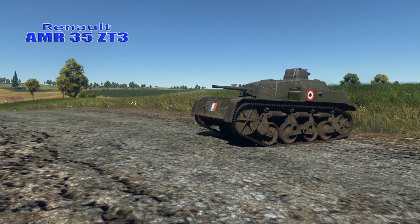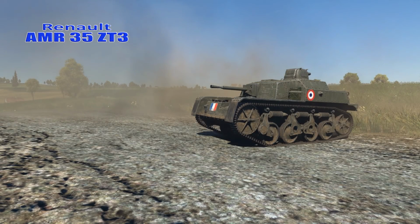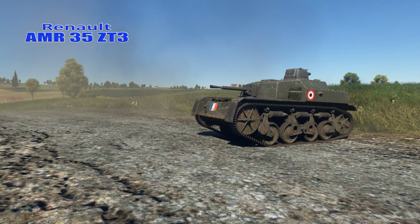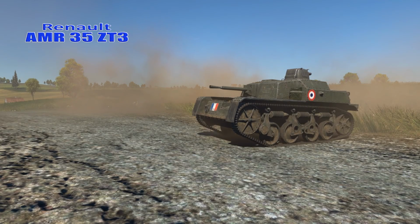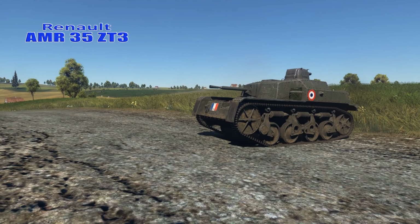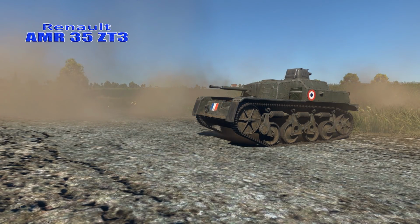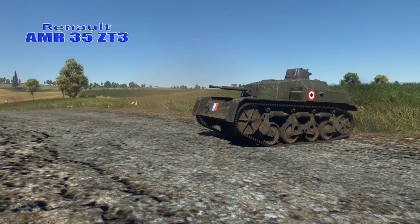The gun traverse is very limited from left to right, which means it can be very difficult to track close-in, fast-moving targets. But I don't think you're going to have to worry about that for too long, because with absolutely no armor and only 2 crew members, you're going to be back at the spawn picking out a new vehicle pretty quickly. That being said, why don't we hop into a game and see what I was able to do with the AMR 35 ZT3.